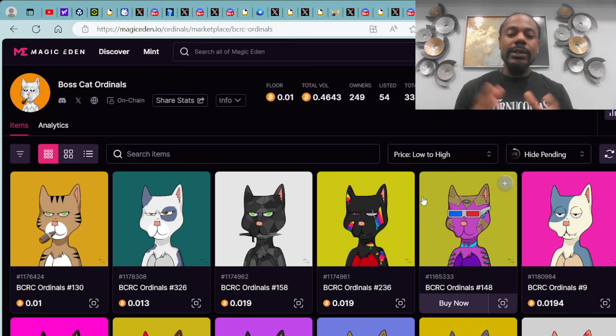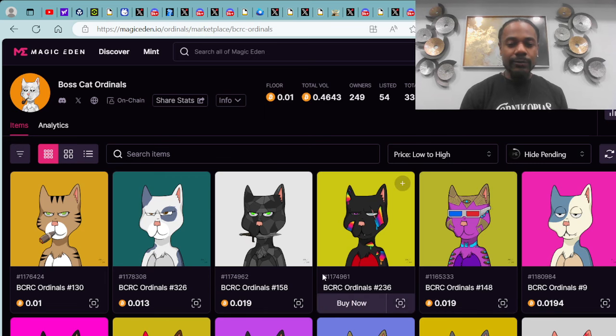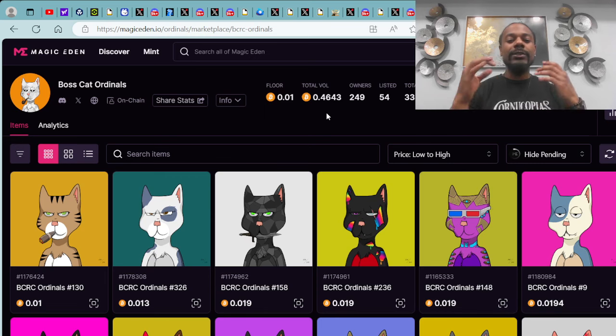Again, their Boss Cats are on Cardano as well as Bitcoin Ordinals, guys. Super lit. You'll be able to stake and earn tokens on these very soon, so stay tuned for that alpha and information as we get further details. We'll be putting it right here on the channel for you guys to see. And as you can see, you've got some super cool ones available starting at a floor price of 0.01 Bitcoin.